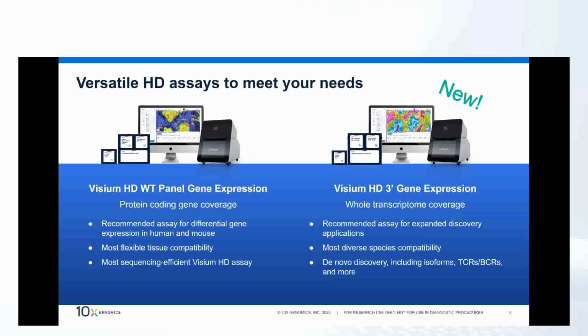And there's obviously reasons why you would want to do this. You're not limited by the species of origin or the species by which the probes are designed against. You can also do things like de novo discovery. You don't necessarily know what you're going to measure, but whatever you pull down and capture on that array, that's what you're measuring. So you can go after things like isoforms, TCR, BCR, and much more.